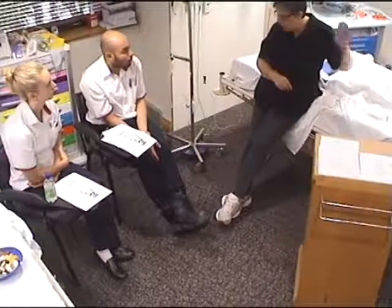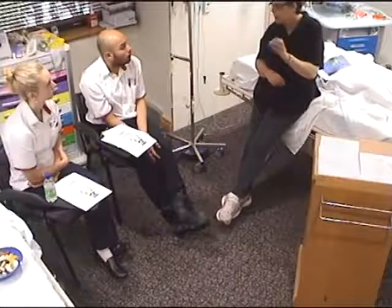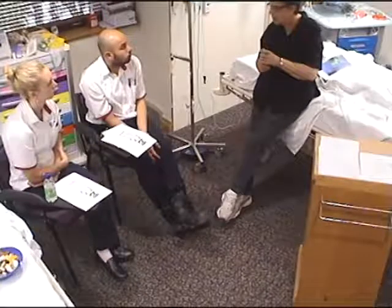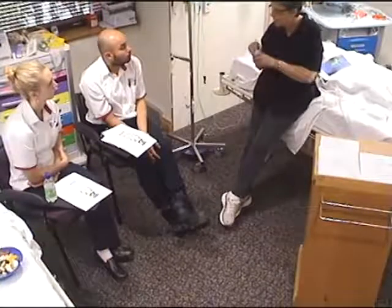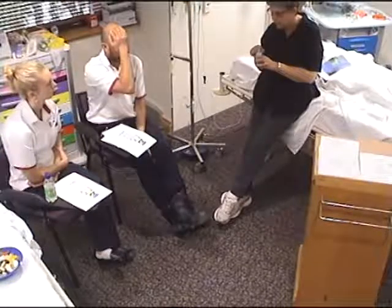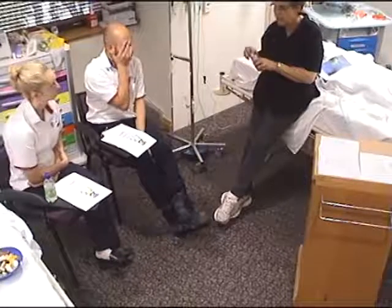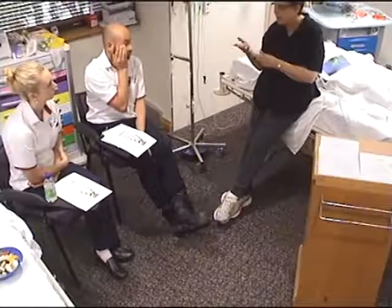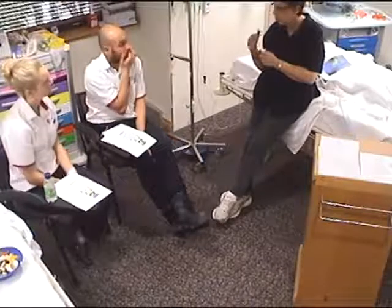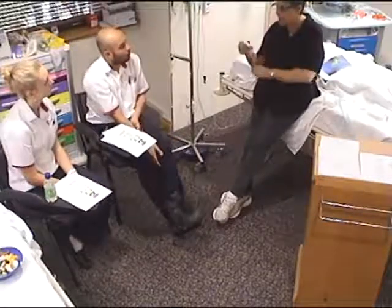Obviously with eye drops, it works the same as your other medications, that you'd have to go through your 7 rights first before you put any medication into the eye. And we don't use eye drops that often these days, unless they're having surgery where they need to have their drops done before surgery and so on, where they're putting atropine drops in.